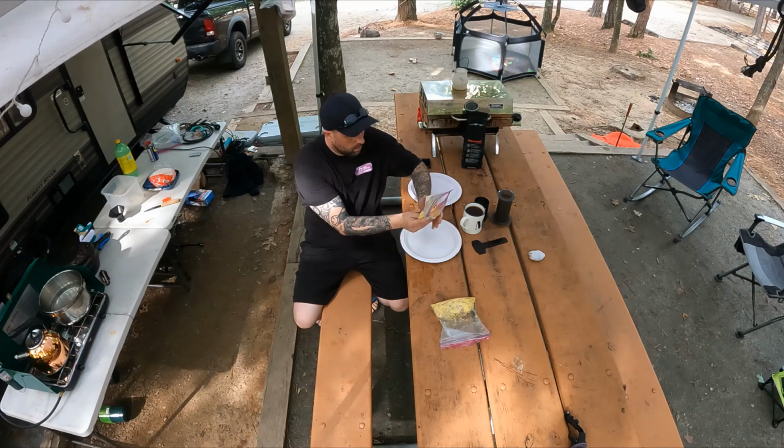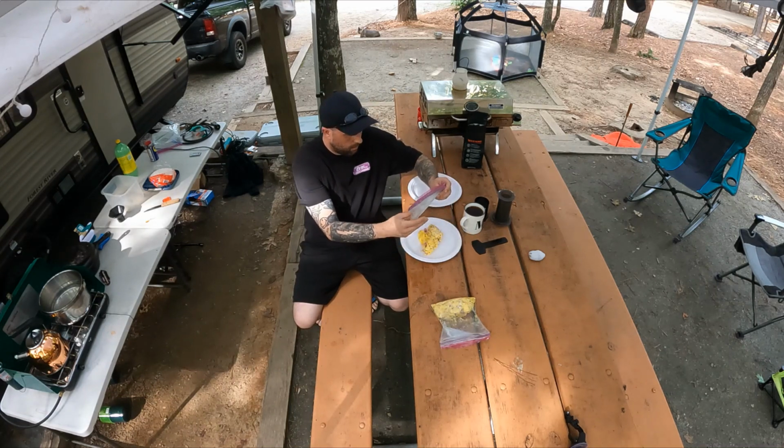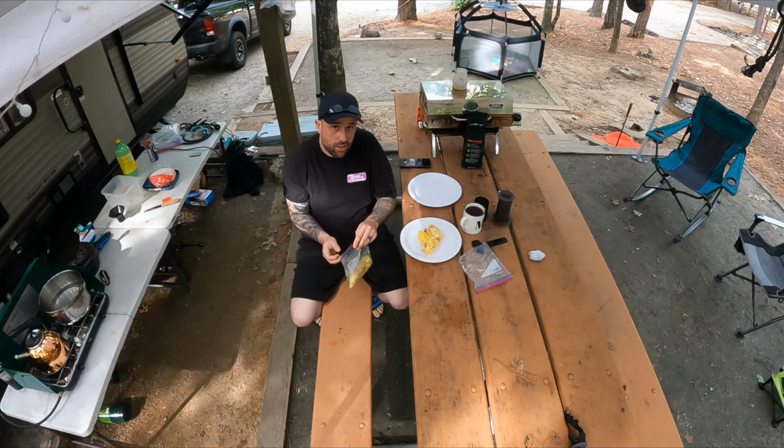The other thing you can do too is squish it all up before it goes on the plate, and then if you want to add cheese or anything to it after the fact. I know I added cheese to it on the way in. So, that one's my wife's, I believe. She doesn't do mushrooms, so.